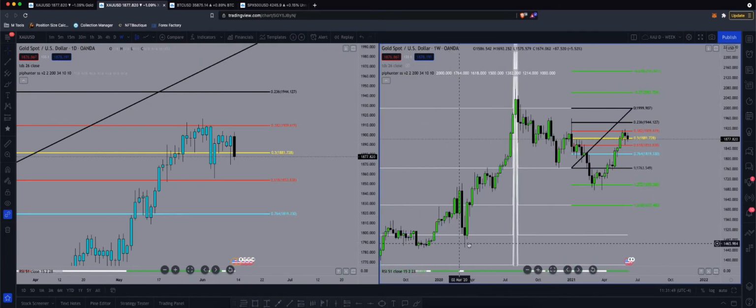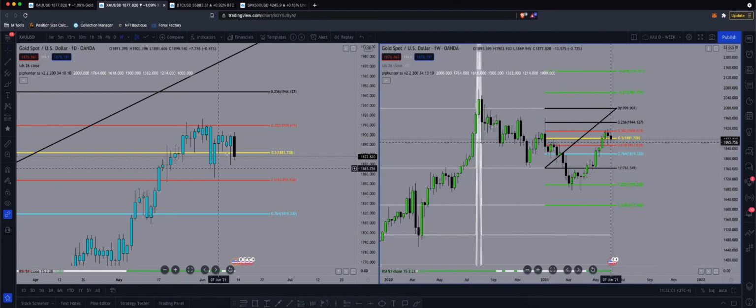If you look at it from a holistic standpoint, this was a break of structure retest of that demand level where we then ripped back up. So that's what I'm looking at. Potential short-term downside to continue back up with the overall higher time frame and fundamentals of gold being bullish. But just watch price action and wait for your signals.